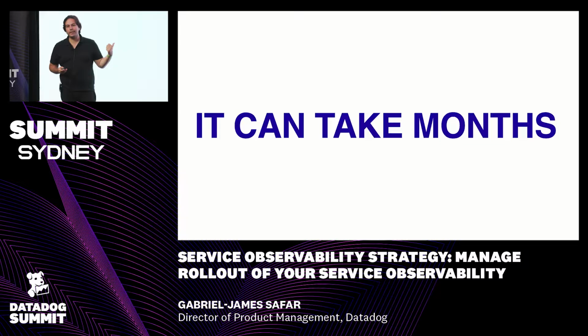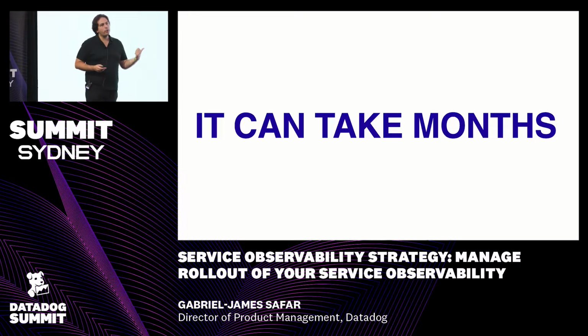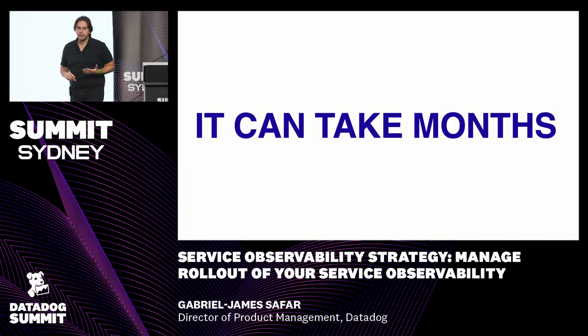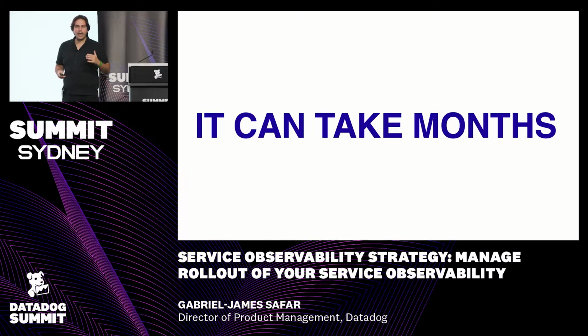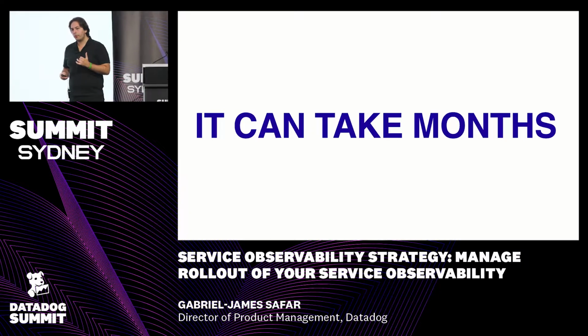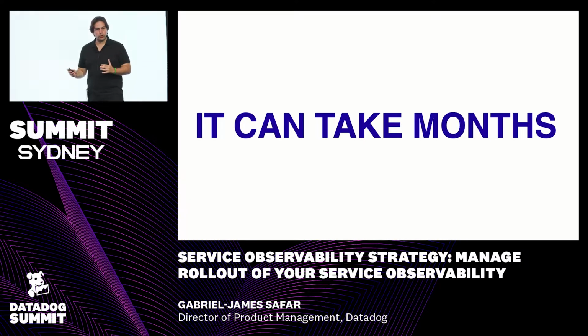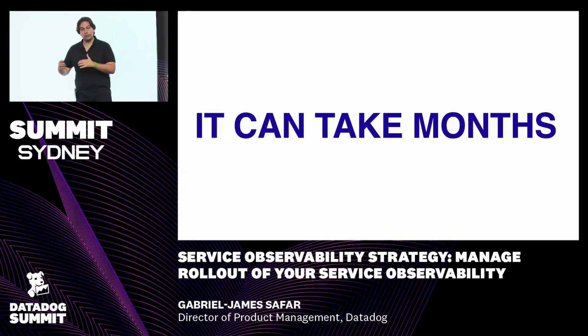So it can take months. One of our Fortune 500 customers in EMEA, in the retail space, decided to have a centralized strategy for all their observability with over 4,000 software engineers. And it took them between 18 to 24 months to have something sort of useful and functional. And of course, it's a never-ending project, so it doesn't mean that after all this time, it's finished.